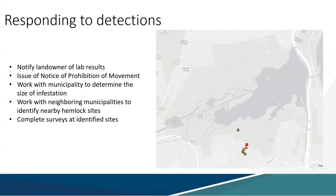site. Preferably, we'd like to review images of the suspect signs beforehand to determine either the level of infestation or to determine if it's just one of the lookalikes and it might not warrant a field visit. In the case of many of the ones that we've had and I've just discussed, they did warrant field visits. The images were pretty clear that they were hemlock woolly adelgid. So we send our inspectors on site. They will collect a sample.